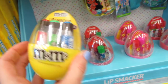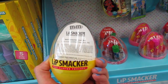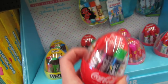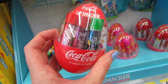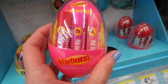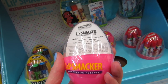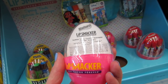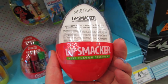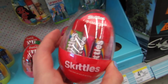And then we have M&M Lip Smackers, three of them. They're all in chocolate flavor. Regular Coca-Cola, Cherry Coca-Cola, and Sprite. And then we have this little egg. This is the Starburst Lip Smacker set. We have cherry, watermelon, and strawberry. Last, we have the Skittles egg, and we get green apple, wild berry strawberry, and regular strawberry.